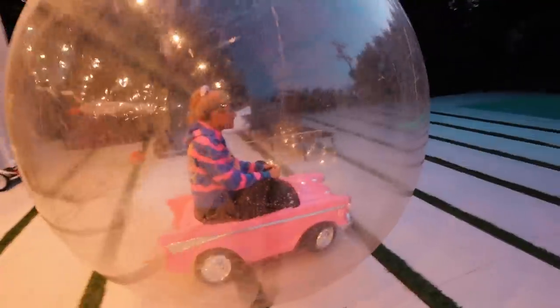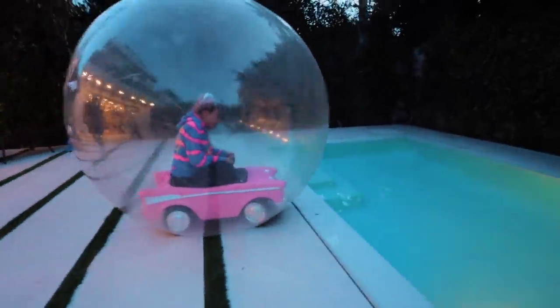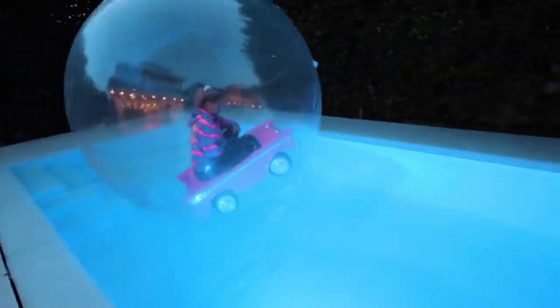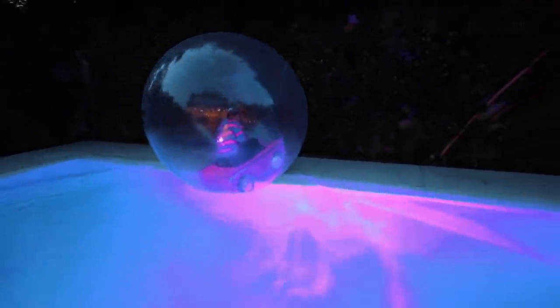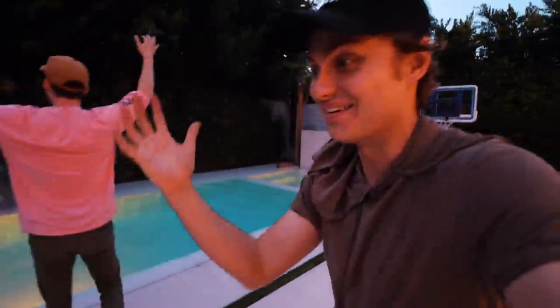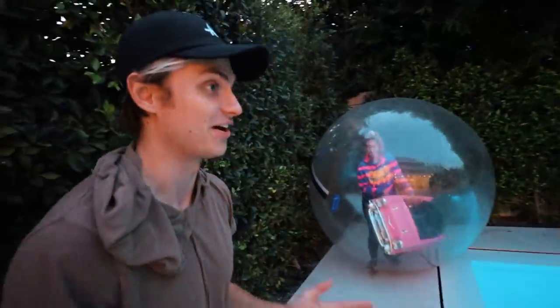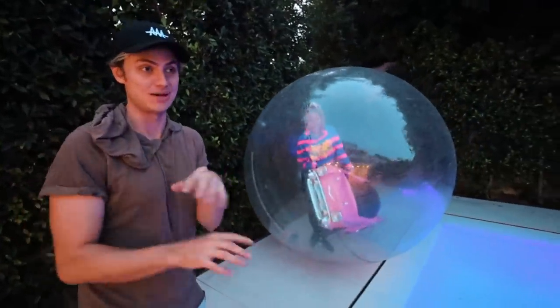There it is, okay. Here we go, Liz is driving on the water. And here she goes. Whoa! Wait, that was amazing. She just drove across the water. Liz, you gotta try the full length of the pool. She literally just drove that pink car on water. I'm actually shocked.